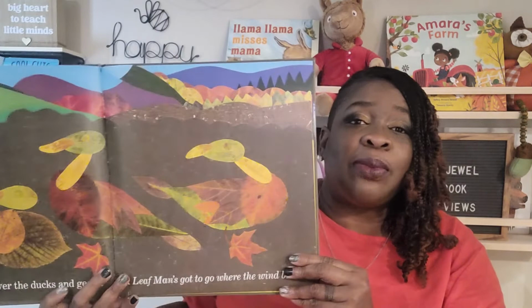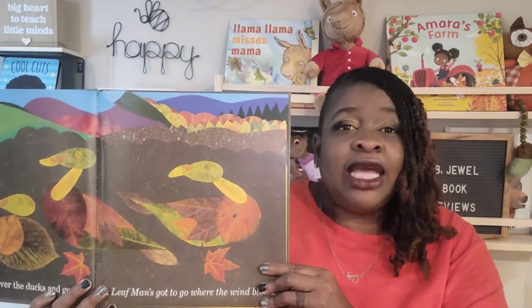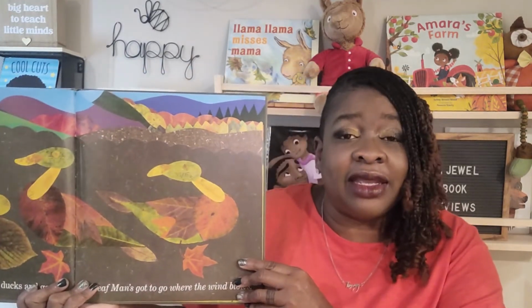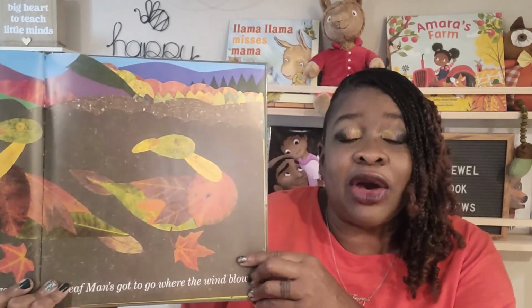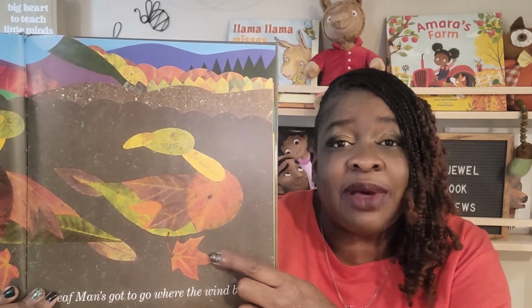And then I want to point out something really cool. So on this last passage that I'll read, it says, towards the marsh and over the ducks and geese, a leaf man's gotta go where the wind blows. Now, one of the things I want to point out is that when a leaf man is blowing away in the wind, and as you can see, this is a very big book. It's like bigger than my head. And my head is big, so that's saying a lot. But wherever the leaf man goes, he forms shapes of animals.